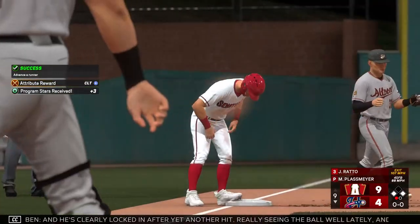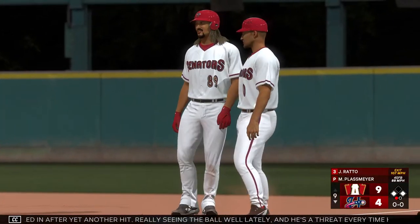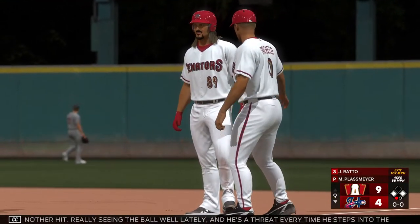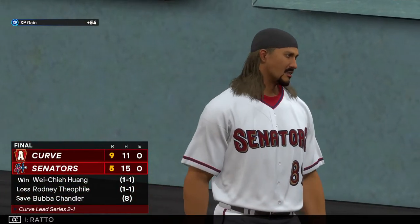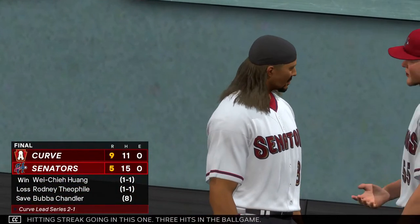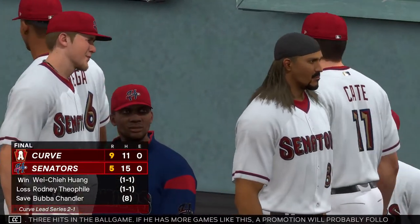And he's clearly locked in after yet another hit. Really seeing the ball well lately. He's a threat every time he steps into the box. Ratto kept the hitting streak going in this one. Three hits in the ballgame. If he has more games like this, a promotion will probably follow. Very good work.